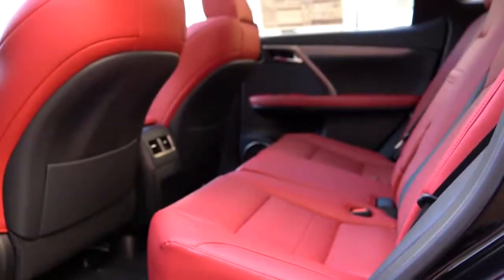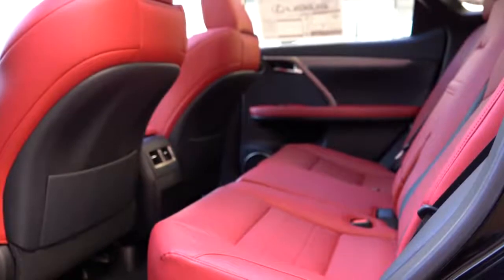One thing I would have liked to see though is perhaps some rear window sunshades, so if you had a newborn, it keeps the sun off of their eyes, but you can always buy them aftermarket.